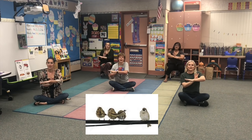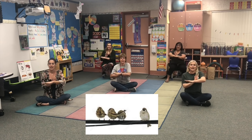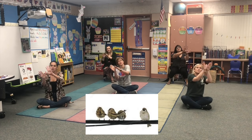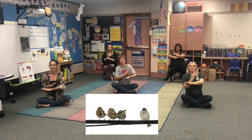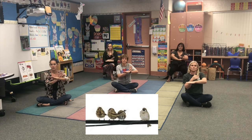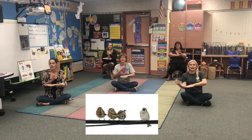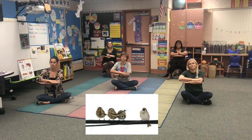4 little sparrows sitting on a wire. The smallest one said, I can fly much higher. So off he flew in the sky so blue. And the wire did wobble and the wire did sway. The little birds fluttered, trying to stay. Then all was calm.